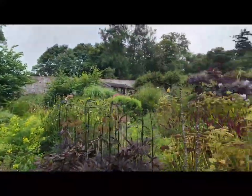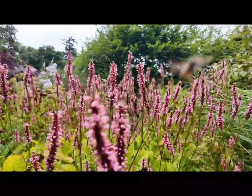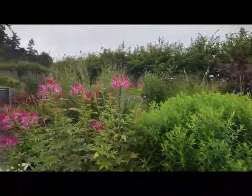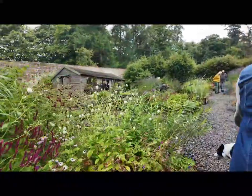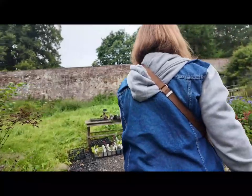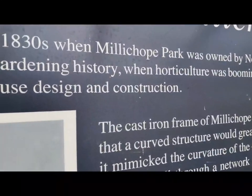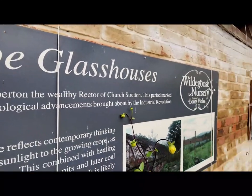Our first stop of the day is at the Wild Goose Nursery, and this place was once part of the Millichope Park estate, which was an historic property in Shropshire. The walled garden is where the garden is located now, and there's a fantastic little cafe at the top of the garden as well that overlooks it. Very small menu, but everything is fresh, everything comes from the garden and is picked and is absolutely delicious.